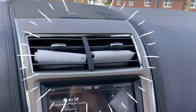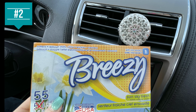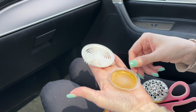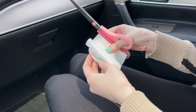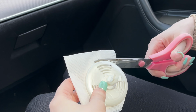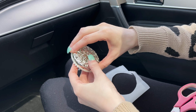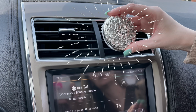This is another idea for your car, and this idea will also save you a lot of money. If you have a car freshener that requires refills like mine, which is from Bath & Body Works, you can use dryer sheets as refills instead. All you have to do is fold and cut your dryer sheet to size and use in place of a refill. Once your scent wears off, you can add essential oils onto the old dryer sheet for a new scent. I always love stepping into a fresh smelling car.